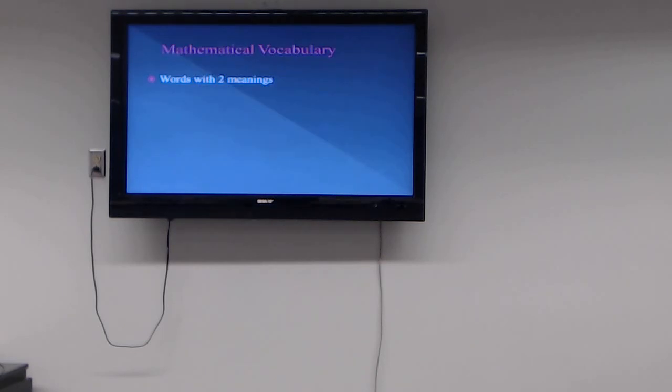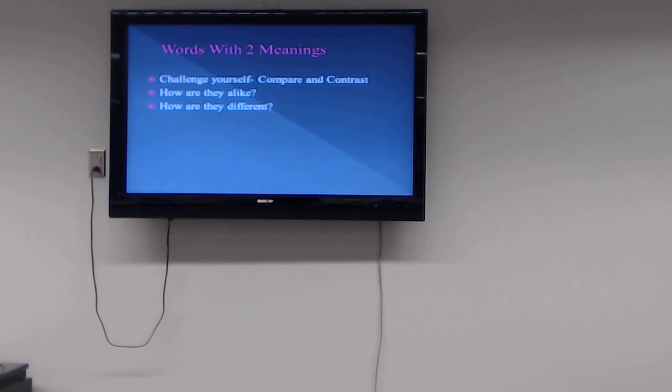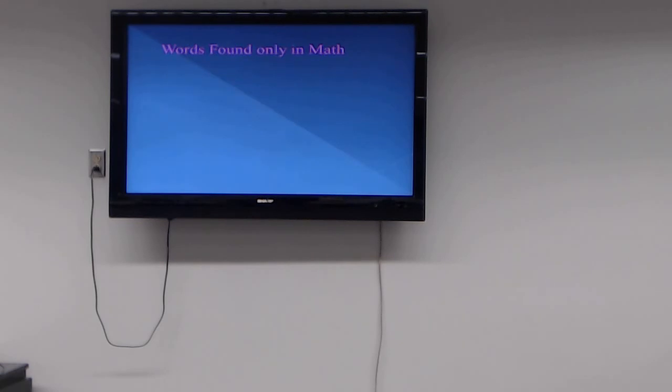Mathematical vocabulary. Words with 2 meanings. Similar in math: identical in shape and they are proportional. Words with 2 meanings. Challenge yourself. Compare and contrast similar and similar. You can write regular English and math, and make a Venn diagram. How are they alike? How are they different? Similar means almost, but not actually like it. But they can be proportional. One might be bigger, but it has the same angle. Congruent is where it lays right on top.